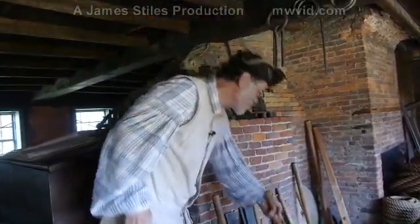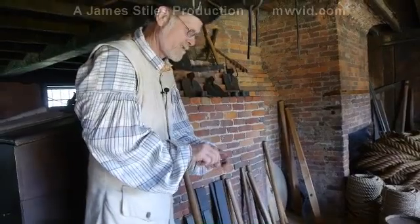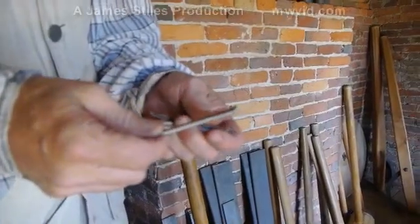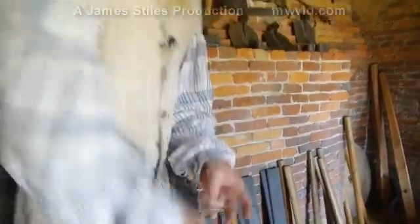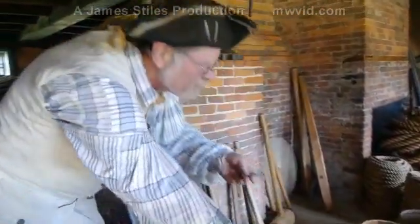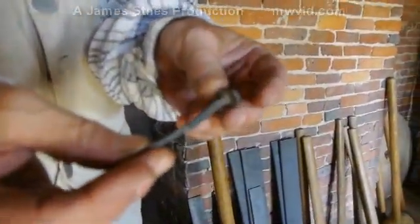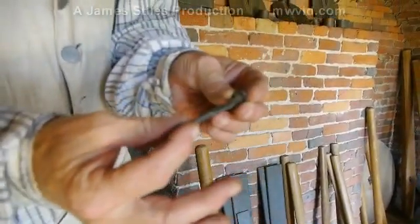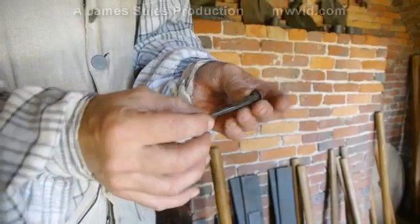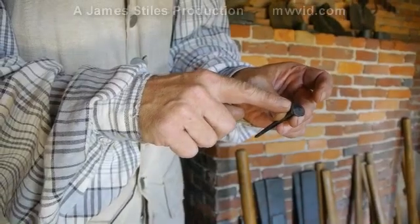Nails don't grow on trees, so we have nails here at the store. There's some iron nails, okay? Iron nails are made by the blacksmith. Why don't we get a bit better one for the film? These are actually made by a blacksmith. That one isn't. The iron nails are made by the blacksmith. Take a rod, you draw it out, make it longer and skinnier. Then you cut it off the rod and make the head. And you smash it down and make the head.